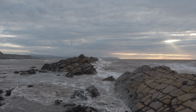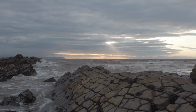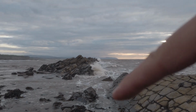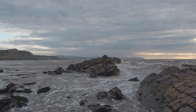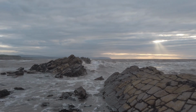Who needs a sunset when you've got moody conditions like this? There still might be a chance of a sunset yet. We've got those rays coming in over there, this on the horizon here, and then these stormy waves coming in on Kilve Beach. I've never seen Kilve Beach looking so moody.